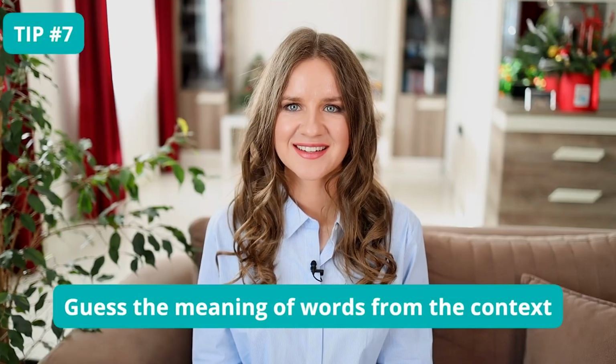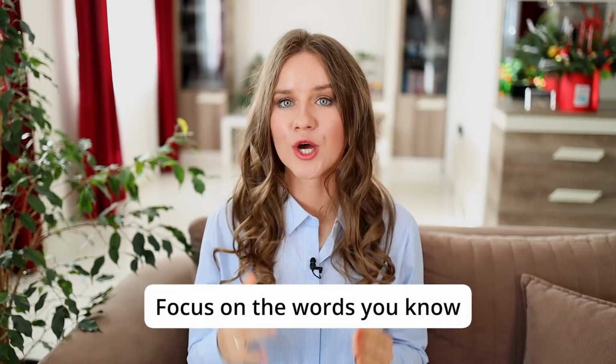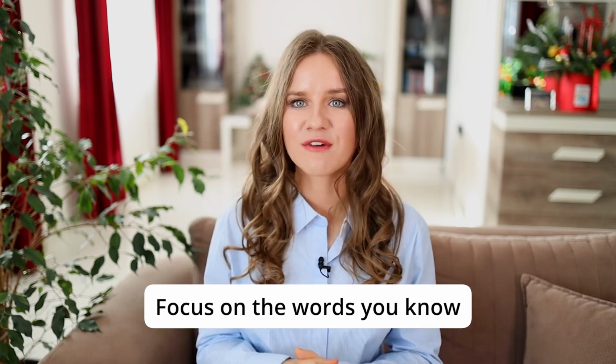Tip number 7, guess the meaning of words from context. No matter how good a reader you are or how many words you know, you will always encounter some words that are new to you, and that's okay. The reading section tests your understanding of academic texts and articles, so it's natural that even native speakers won't know all of these words. When you read a text about astrophysics in your native language, you will also see some words you don't know, and that's okay. So don't panic if you don't know some words, or even many of them. Instead, focus on the words you do know and try to guess the meaning of other words from context.